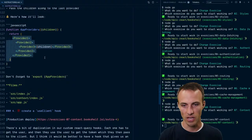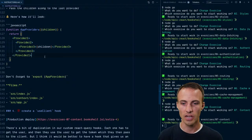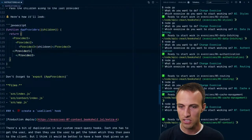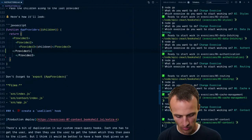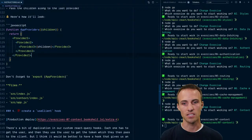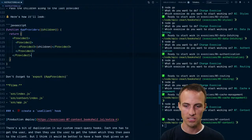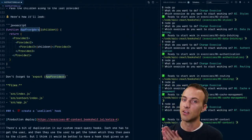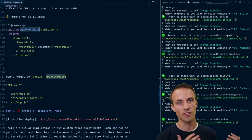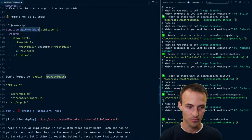This does not lead to bugs. That is really easy to manage. Even if you get some of these things out of order, your linter will fail, your build will fail, Prettier will fail. You can't mess this up very easily. So I'm not worried about that pyramid of providers. That doesn't matter to me. But it is nice to put it all in a single component, and we'll see the benefits of doing that when we get into testing.